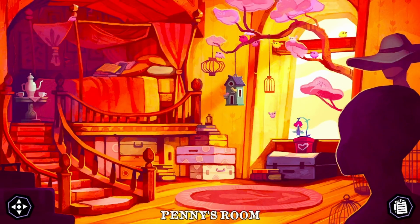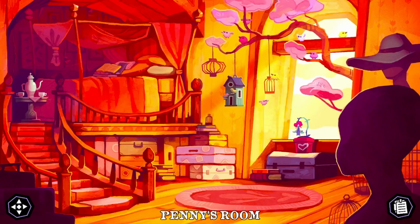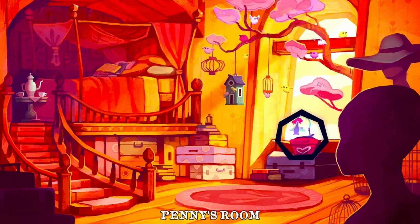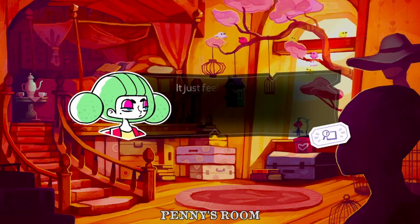Huh. Penny's room is quite... actually... beautiful. That's some flower. There's something weird about it. It just feels out of place.